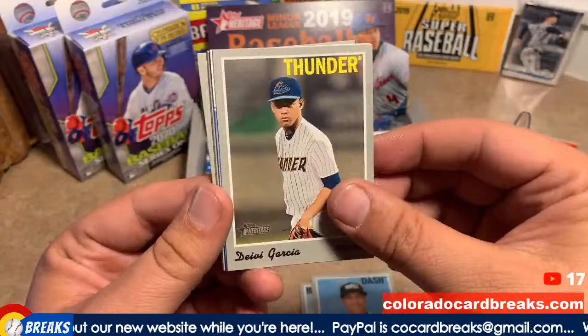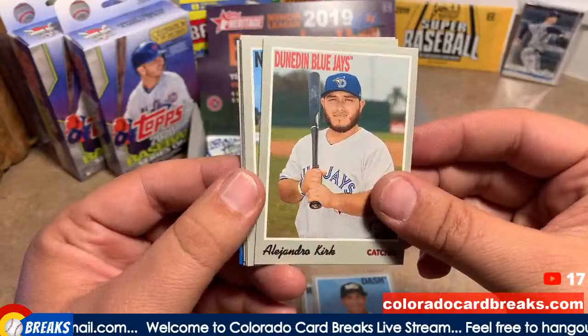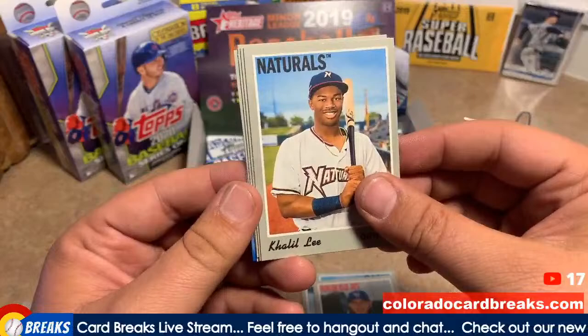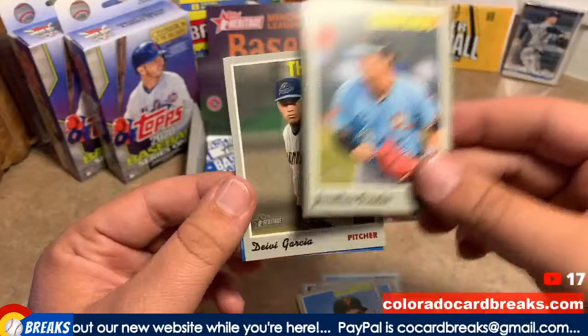Oh, that's our auto. That's our auto right there. Yep, give me, hey, what's up, Silent? How you doing? Yeah, give me just a second. I'll show you the other ones. We got Khalil Lee. Is it a redemption? I think it is. Oof. Holy shit, I'm shaking just a little bit here. Jonathan Ornelas.